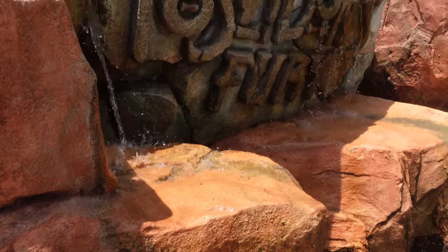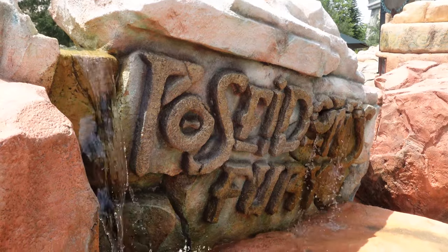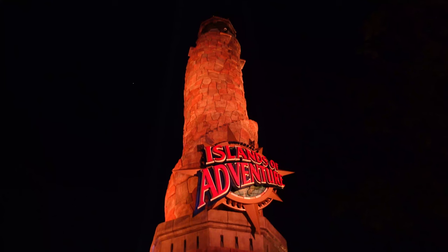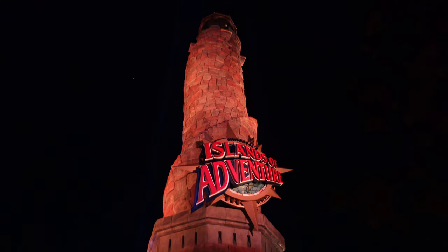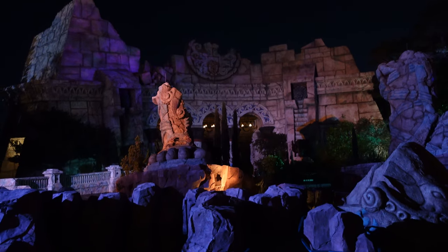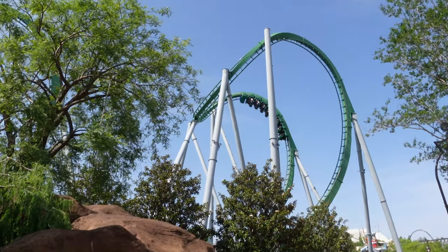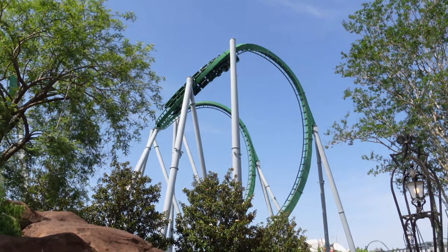But beyond that, there's just a feeling that comes with Poseidon's Fury, that comes with the Lost Continent, and the feel signature to Islands of Adventure. While there are many Universal Studios parks out there, there is only one Islands of Adventure. And losing such an important piece of that story really is going to fundamentally change how the park operates in the years to come.